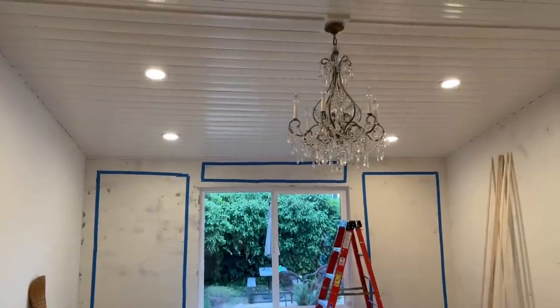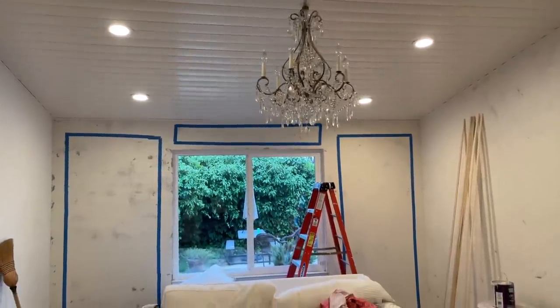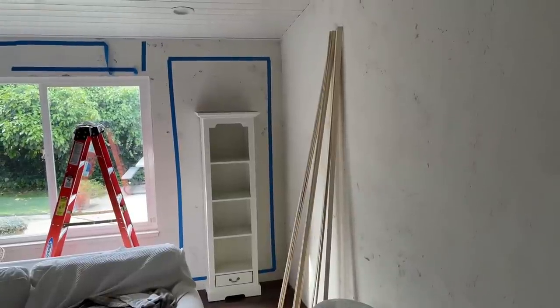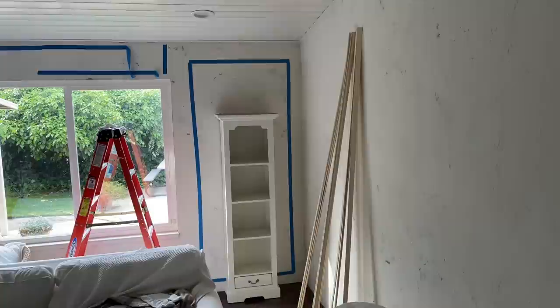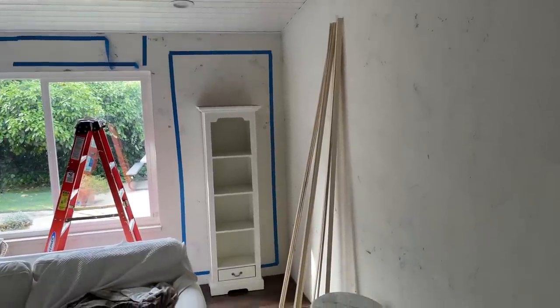I knew on my window wall that I wanted some type of bookshelves on either side. I have paint all over my hands from painting in the living room, but I knew I wanted bookshelves, and I kind of wanted matching bookshelves, and I wanted real wood, and oh my goodness, they're so expensive if you purchase them new. And so I was on Facebook Marketplace and I saw these two bookshelves for $60 for both.